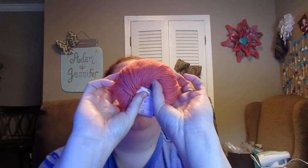She must have had a plan to do something with these and then just didn't. There are 1, 2, 3. There are 6 of these. This is Louise Harding yarns, and I guess as far as I can see, Amy is the color of this yarn, because I can't find any other color designation really on here.